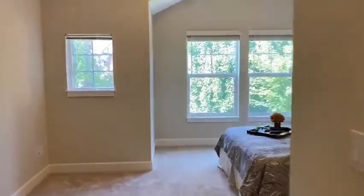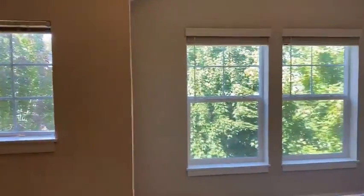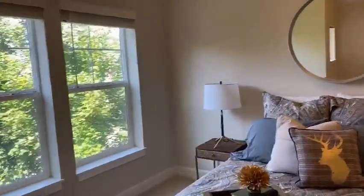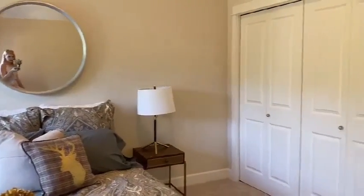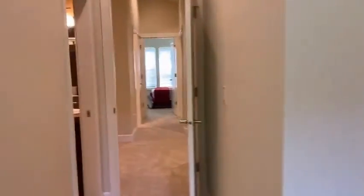So from the stairs off to our left first is going to be our master bedroom. Look at those beautiful, huge windows, looking at those trees. Those are those high ceilings I was talking about. This is quite a spacious room. We've got about a queen size mattress displayed in here, and you've got a lot of space for extra closets, armoires, dressers, a little chaise lounge.